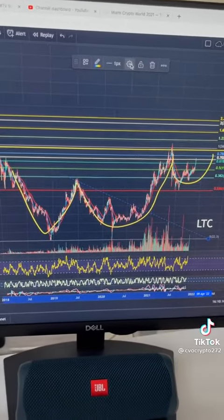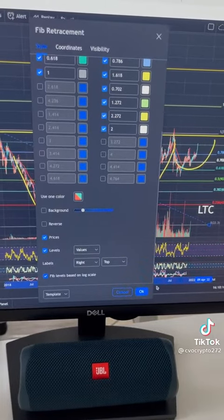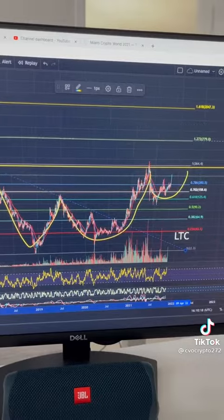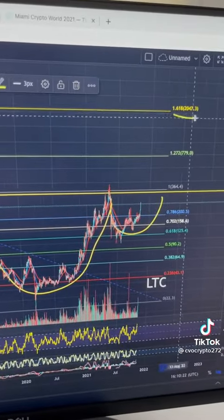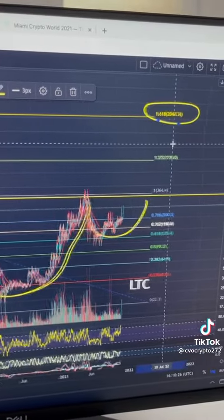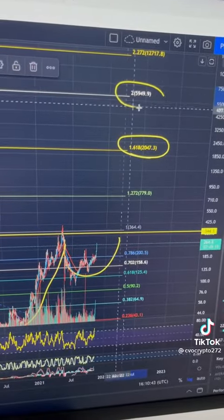We're gonna come up here to this gear right here and come down, click this fib levels based on log scale box right there, and this is gonna give you these extended targets here. So now the 1.618, which is my main target for most of these projections here, takes it up to $2,000, right? And a possible $5,900, right?